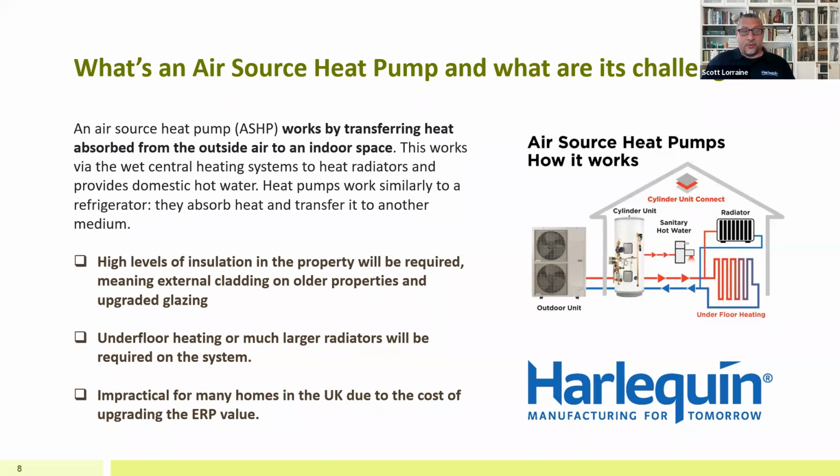44% of all properties with oil heating were built before 1919, and over 50% of them before 1945, making for a very, very old housing stock rurally. 49% of all rural properties are detached, which obviously means they require more energy to stay warm, as you've got nothing between you like you would have in a terraced house. That means that with an air source heat pump, you're going to potentially need to upgrade insulation, maybe some outdoor cladding, definitely larger radiators, maybe go to underfloor heating, upgrade the glazing, all of which is going to prove costly and potentially intrusive for homeowners.